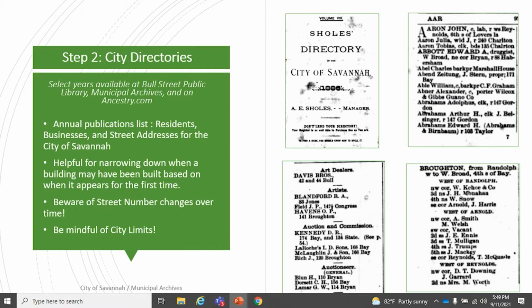When using directories, do certainly be aware of street number changes over time. These will tell you exactly the street number. Of course, those change. So if something is wonky with these, check your street numbers.